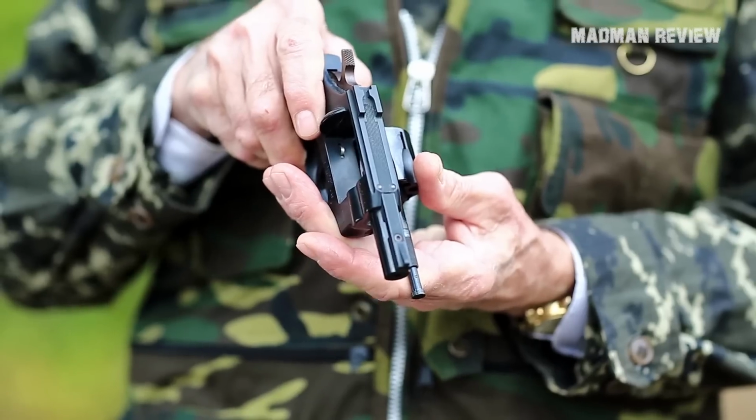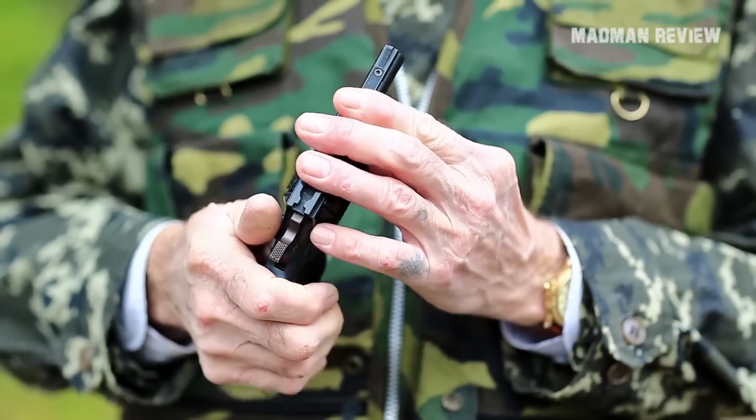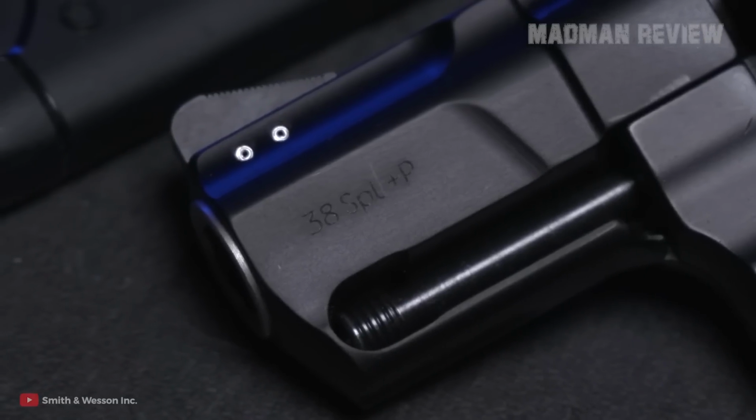In the end, it's your call if you want more rounds or want to be sure that the rounds you have can get fired when push comes to shove. If you decide for the latter, we have here some of the best concealed carry revolvers to choose from.